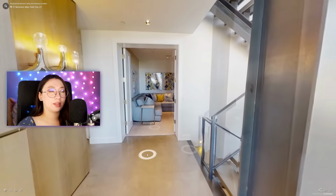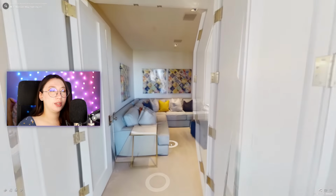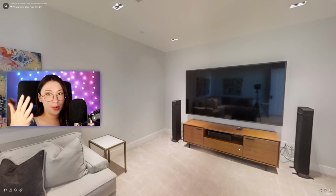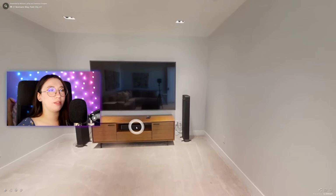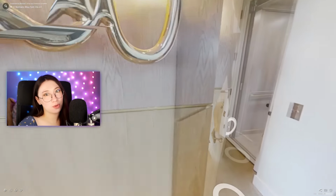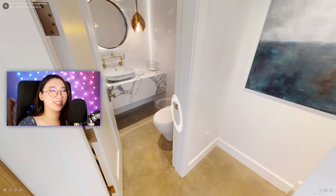Okay, looks like maybe a little theater room in here. That's really nice. As I was saying, this is what I would want. You don't have to have a big TV in the main living area, but as long as there was a comfy place where you and your family could go watch movies, I think that's all that matters.